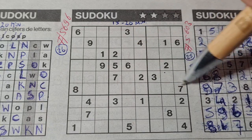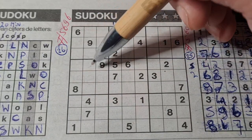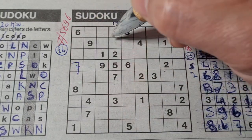Let me start with the 7. 7 in this row, 7 in the middle row, so the row above. The only two places left for the 7 should be here or there. We see a 7 in the second column, no 7 there, 7 should be there.